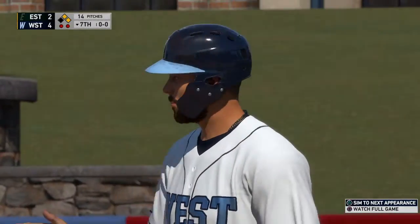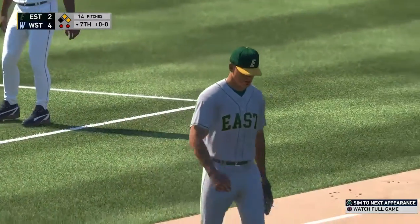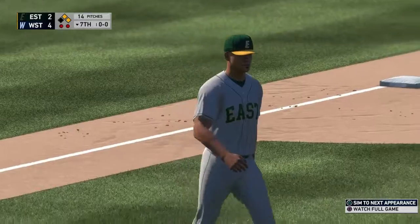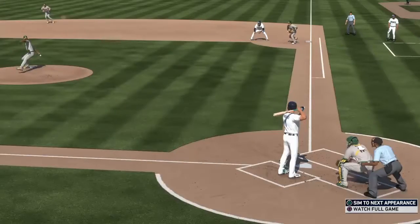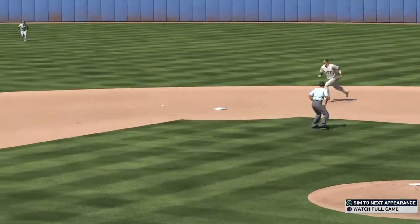And a great thing about that AB, aside from him clutching up and driving in a run, it's what he did with 2 outs in the inning. That speaks volumes about a kid's mental toughness right there, and the scouts are definitely going to take note of that.